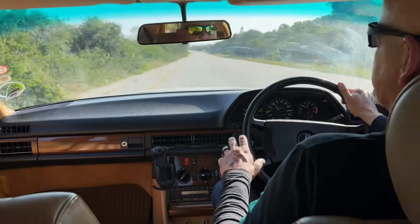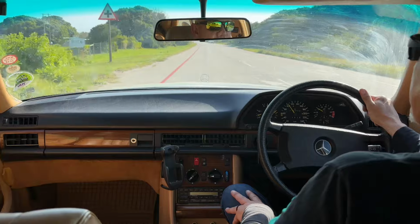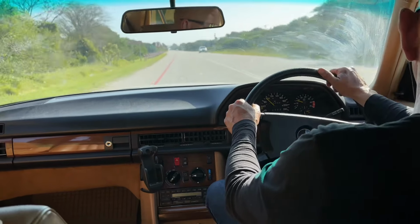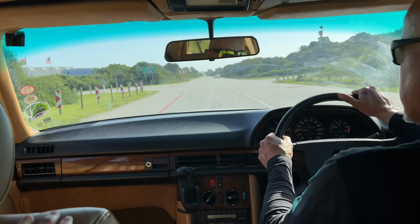You get the opportunity to buy one, snap them up. The values are going up tremendously of late, and it's just a good investment. But it's so nice to see a one-owner car like this, just well looked after for all those years.